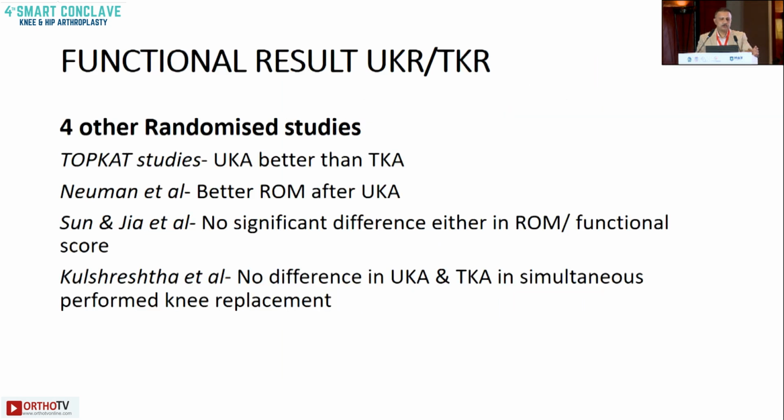Now, why do you want to do a UKR? Because the functional results are supposed to be better than TKR. Now, going through the literature, we found out that there are 5 randomized studies which compare the functional results of UKR versus TKR. And out of that, only one study definitively showed that UKR functions better than TKR.